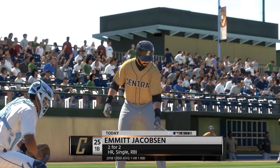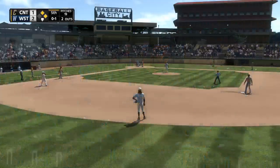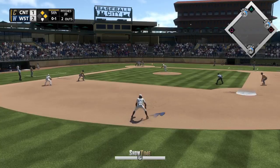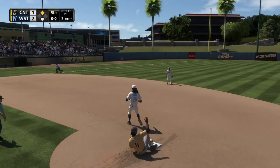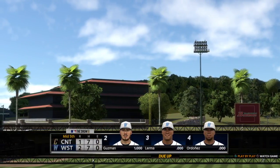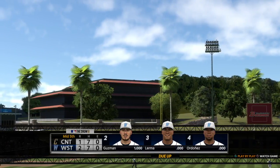Digging in and looking for more, Emmett Jacobson, already 2 for 2. He'll look to add on right here. Nieto on second. Cooley on at first with 2 down. Jammed him there as this is rolled out to short. And the 2-out threat will not come to pass as the inning is over. No runs, a hit, 2 left. Home half of the 5th coming up. The West prospects are on top here, 2-1.